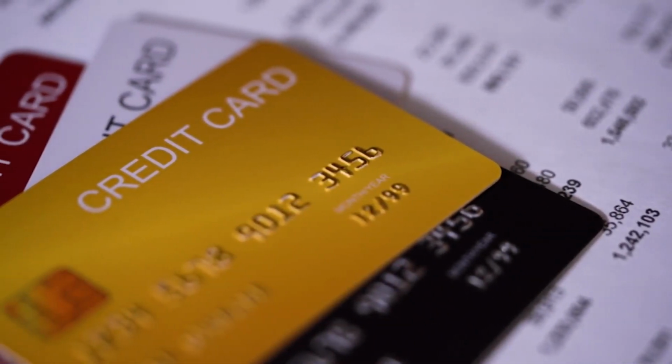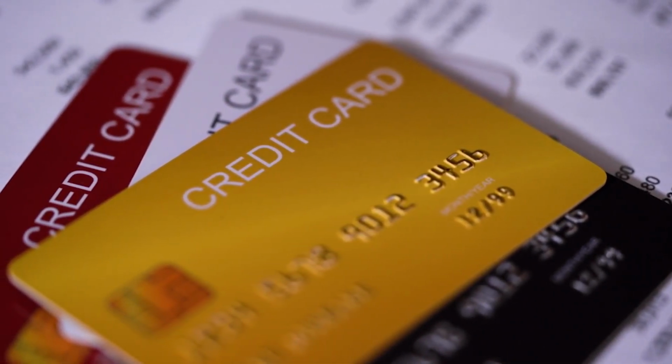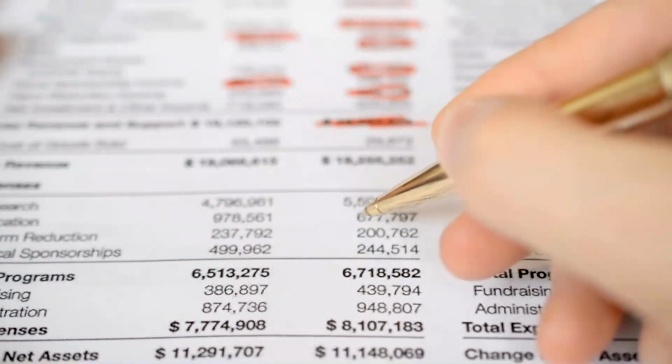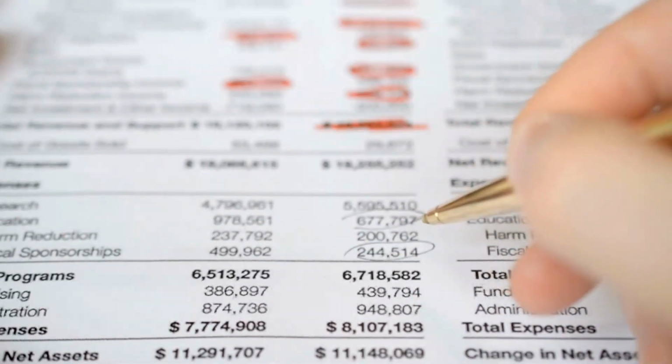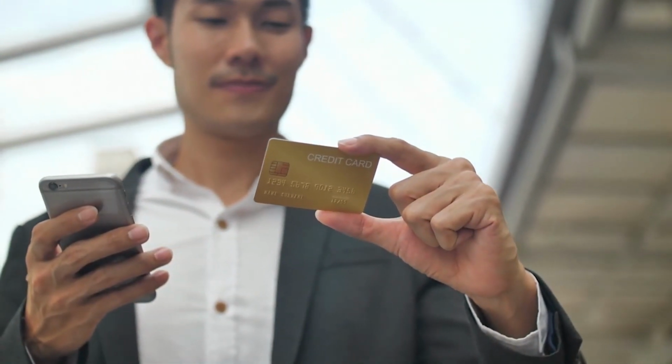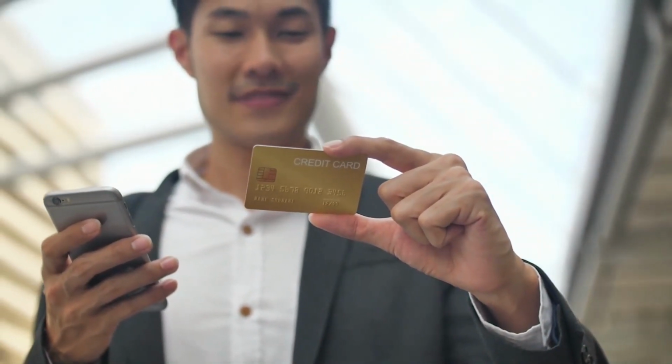Checking your credit report is an essential step in improving your credit score. By regularly reviewing your credit report, you can ensure that all the information on it is accurate and that there are no errors that could be hurting your credit score.